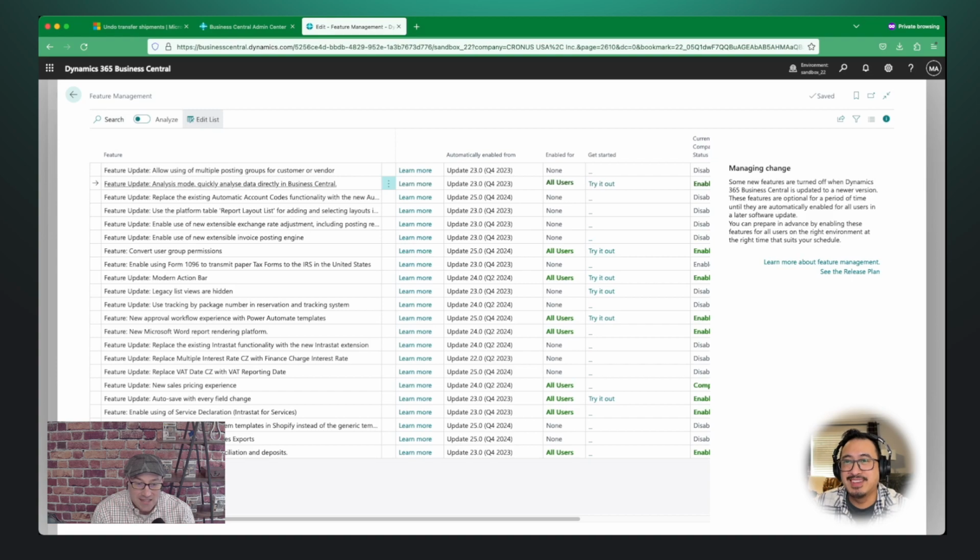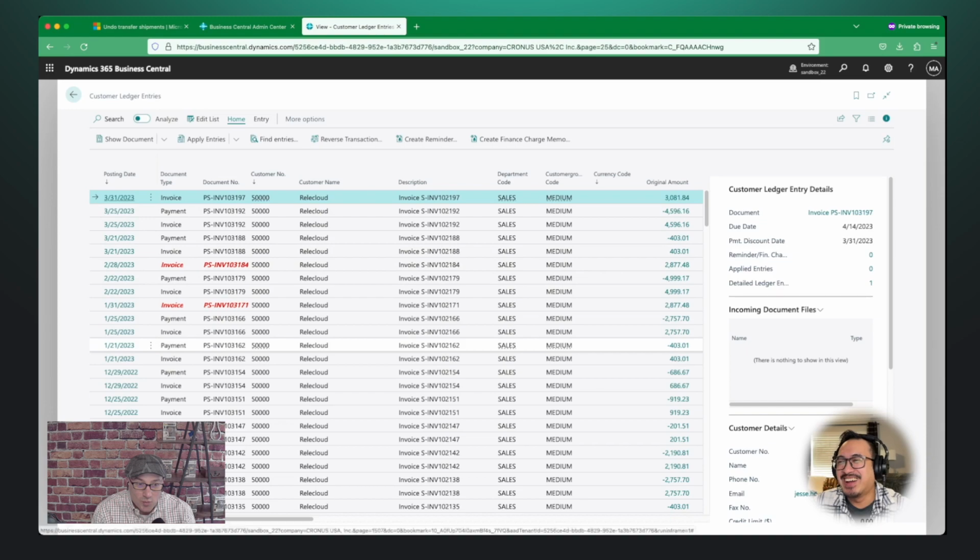How about that? I see that, but I don't know how practical that is. So let's go back. You browse to the customer ledger entry page.